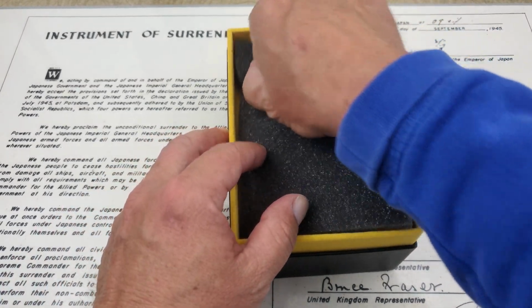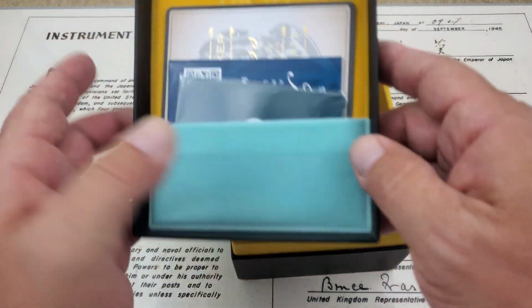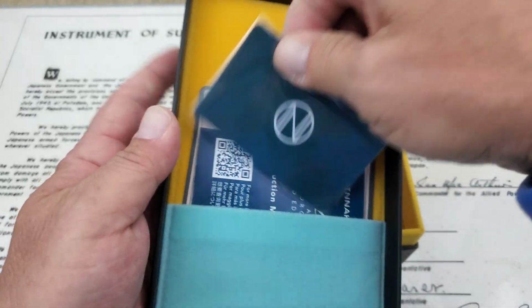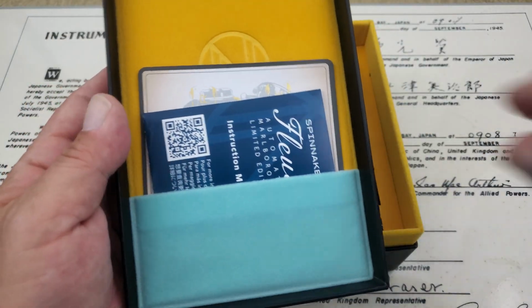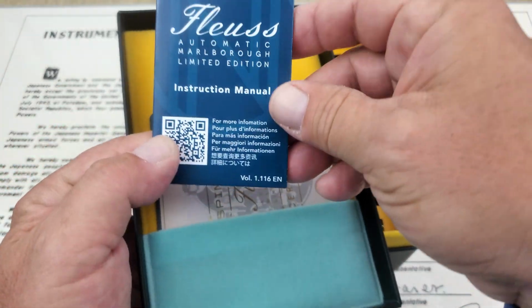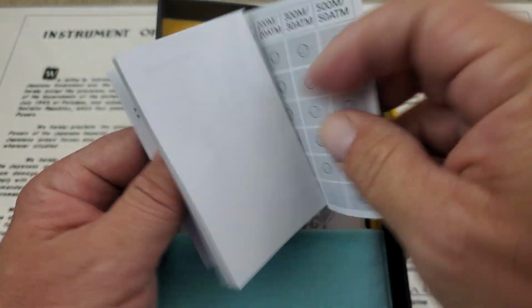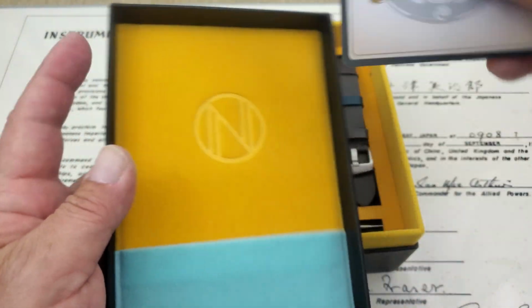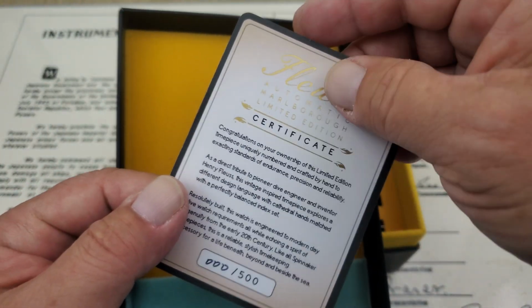So let's go ahead and get this thing out of here, check it out, see what you get. Actually, what I want to show you first is inside the top of the box we have it looks like some warranty information, probably our international warranty card here. Yep, very cool. We've got some information on the instruction manuals, how you're going to wind this watch. Everything about it looks like this is specific to this watch, which is very nice. In here, you have your limited edition card. This is your certificate letting you know that this is a limited edition.